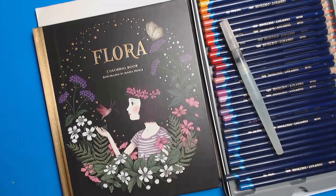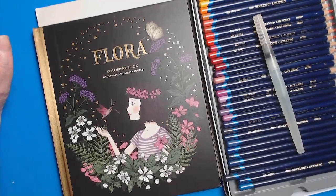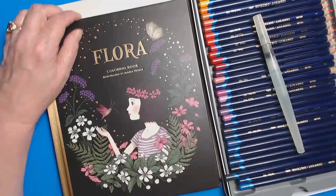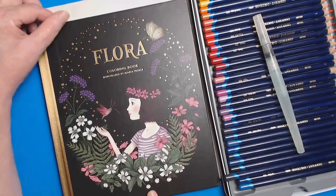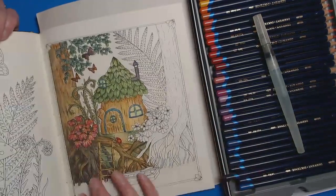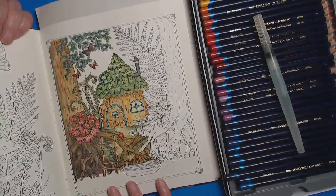Hello everybody and welcome to CL Aldridge Art follow-up midweek video. This is a continuation of a coloring project that I started on my Sunday live stream last week. I'm coloring in the book Flora by Maria Trolle, and we are doing this adorable picture of the little hut in the trees by the river, using Derwent Inktense.